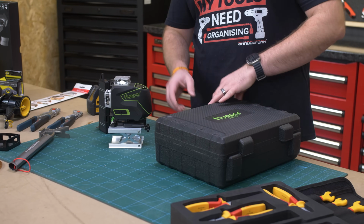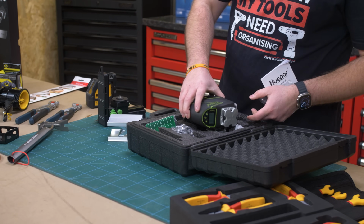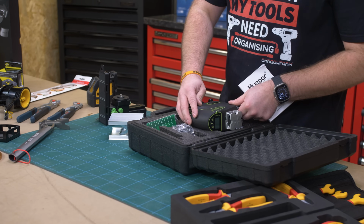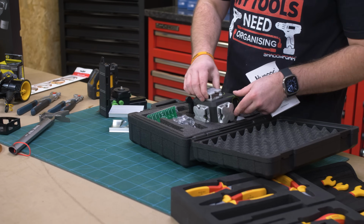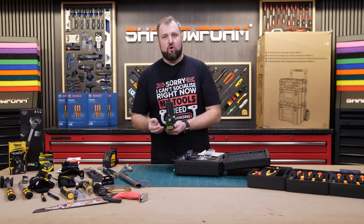I'm going to put it back in the case for now. That might be a job for the live stream, to cut this into some better foam, because their foam's good, but it's not great. It does need a better bit of foam, I'd say. And then you've also got your classic little adjustment bracket that you can screw to the wall and then adjust it up and down.